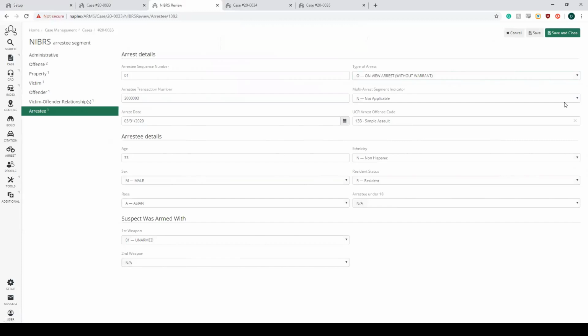So this would be for if there was a chain of burglaries and you had 5 different cases open for those burglaries, but one person was arrested for all of them. You would come in here, put count arrestee as the first one, the first case that they were arrested for, and then for all the other 4, you'd put multiple. That way, it just lets them know that these are all cases that are related to the same arrest.